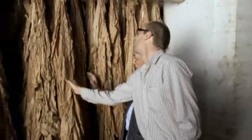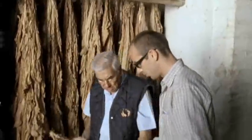The tobacco used in our snus is air-cured only. Samples are tested and analyzed during this curing process. Anything that doesn't meet our standards doesn't make it out of the barn.